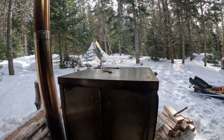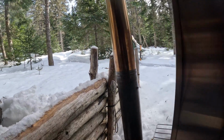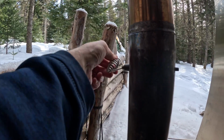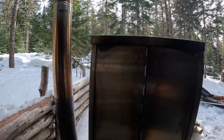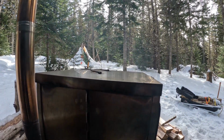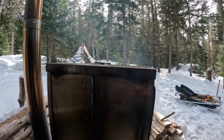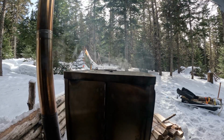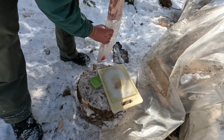Okay, so got a little bit of smoke coming through here, and there's the draft on the main pipe, so I'm going to shut that. And that should draw all the heat, and as you can see, the smoke's coming through. There we go.